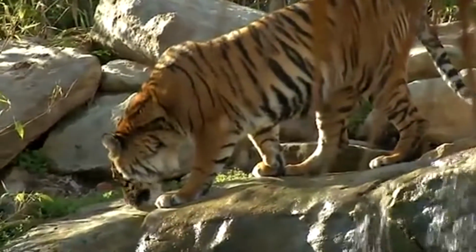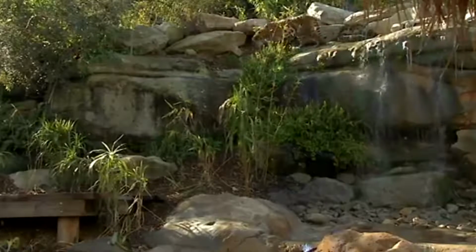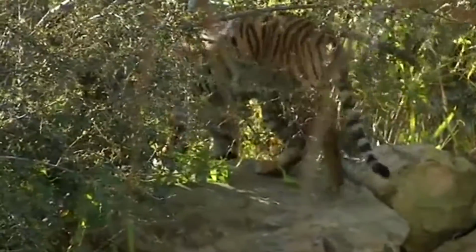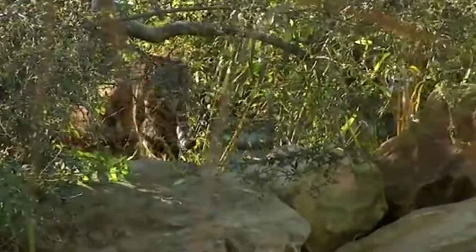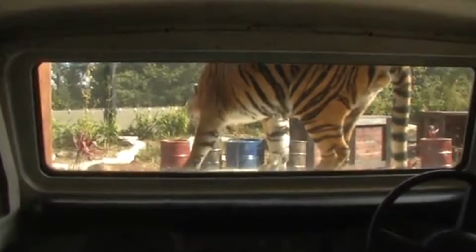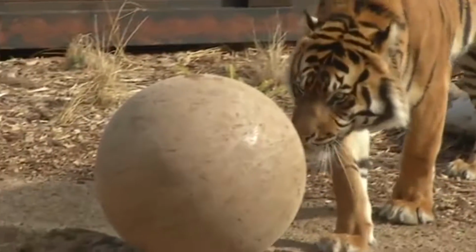This Indonesia-themed exhibit is really helping increase the tigers' enrichment, but also increase the guest view. Guests now have an amazing opportunity to see these animals from multiple vantage points, and they also have a brand new Jeep. Here's the Jeep right here. You can get in the Jeep, sit there. The tigers will jump on the hood, move around the Jeep. This is the closest that people in this area can get to these amazing big cats.